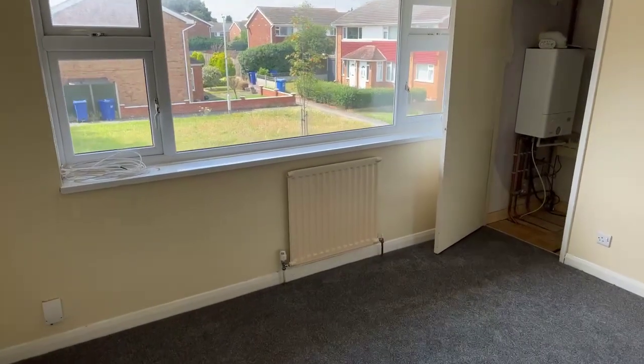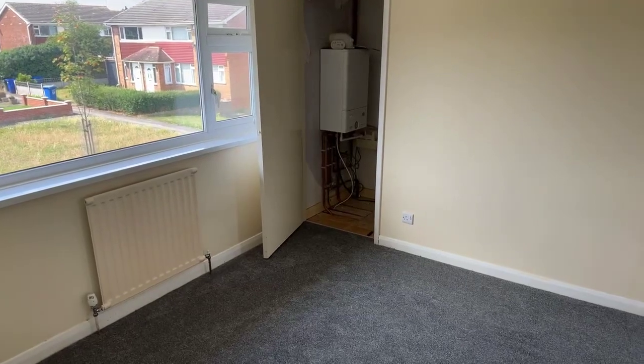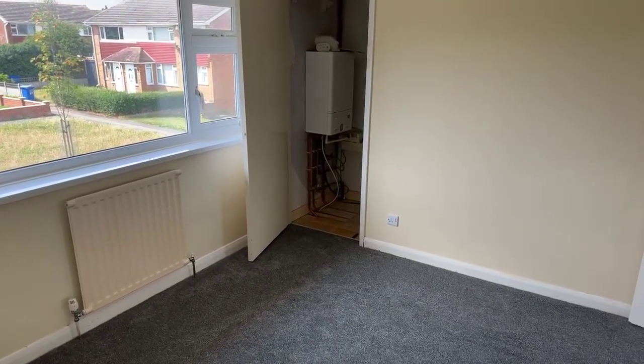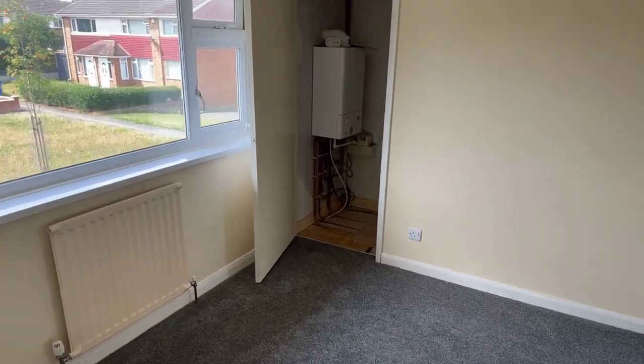If you did need measurements for the room, say if you do have like a king size or bigger and you want to make sure it fits, we do have the floor plan on the listing, so feel free to check that out. And then that will give you the exact measurements so you can make sure everything's going to fit.